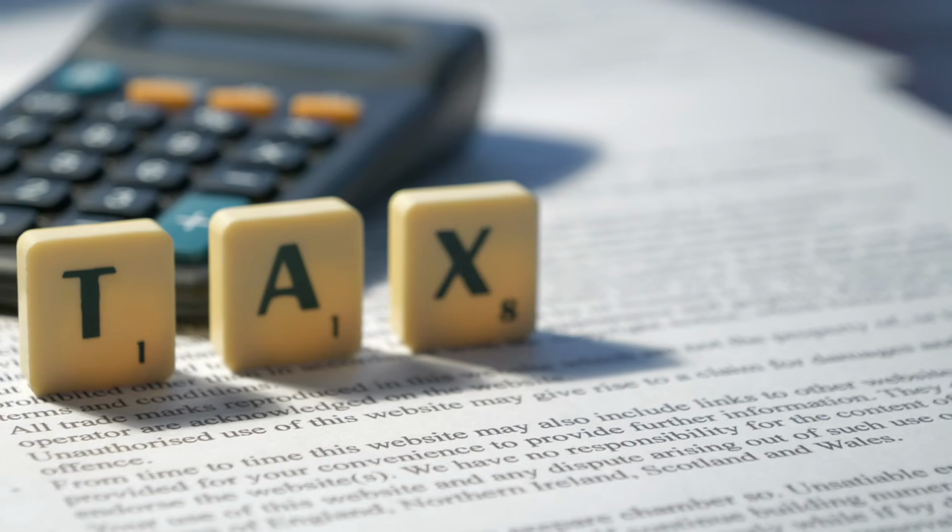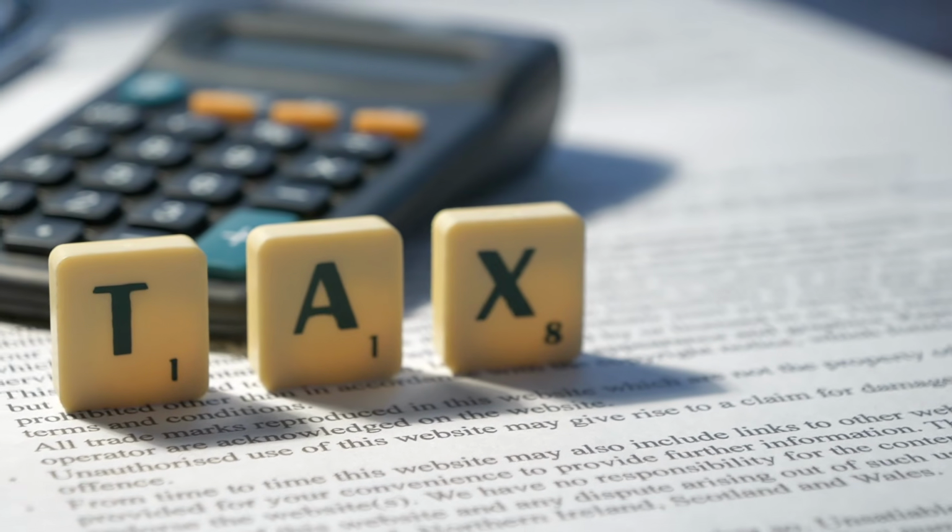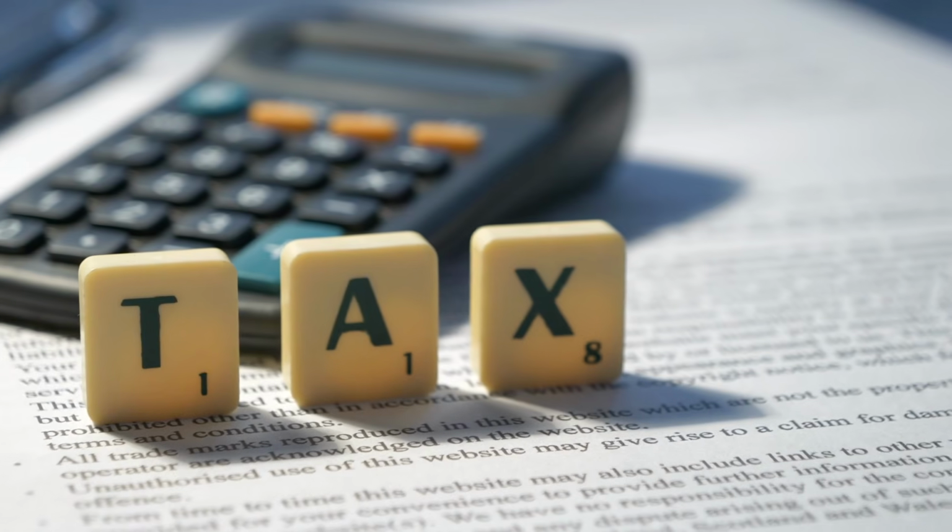Flexi-Access Drawdown is available from age 55 or 57 from 2028. Flexi-Access Drawdown is the only way to take your tax-free lump sum on its own without taking any additional taxable income, and is worth considering if you need to withdraw some cash. Flexi-Access Drawdown enables you to withdraw as much income as you like whenever you like, though of course all withdrawals after you've had your tax-free cash will be taxed as income.